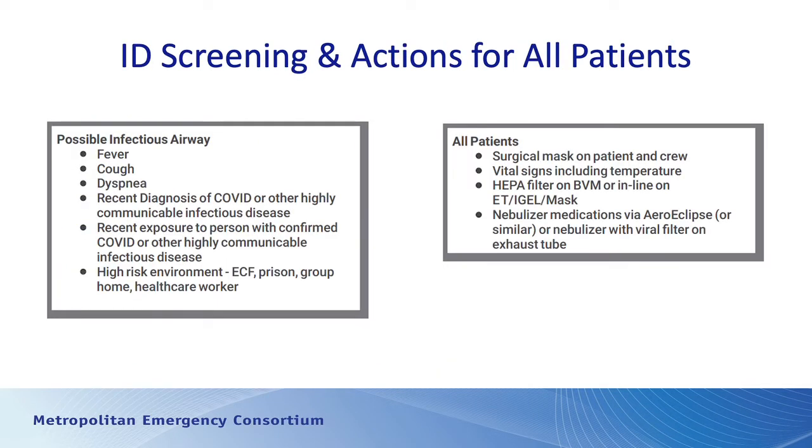Looking at the algorithm, at the top there are 2 boxes. On the top left, it says possible airway or infectious airway. And these are what we've identified as some quick screening criteria. It's not meant to be comprehensive, but it should cover the high points and the high-risk features. So does the patient have a fever? Do they have a cough? Are they dyspneic? Do they have a recent diagnosis of COVID or other highly infectious disease? TB comes to mind. And are they in a high-risk environment, such as an ECF or skilled nursing facility? Are they in prison, or have they been recently incarcerated? Or do they reside in a group home, or are they a healthcare worker?